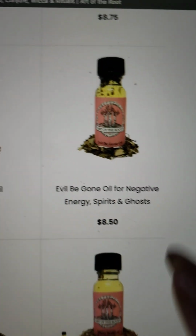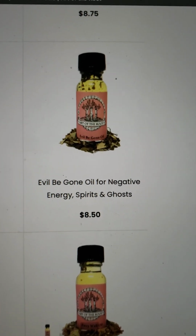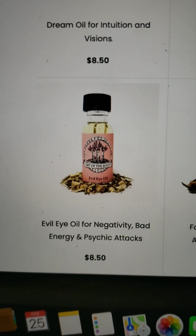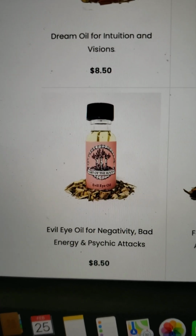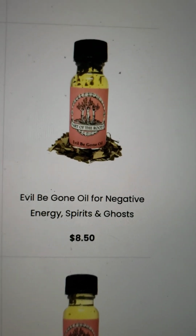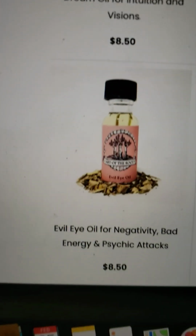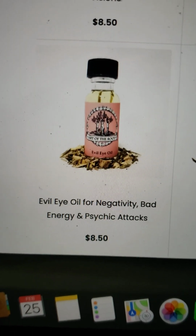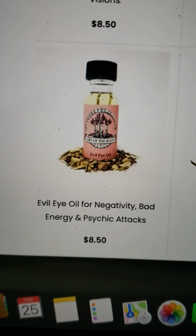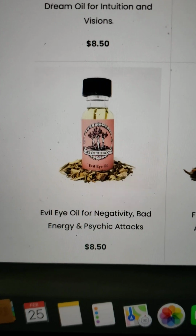Evil be gone. I want to try that. I think I tried this one. It sounds familiar. It was either evil be gone or the evil eye oil. Basically, they're kind of within the same realm of each other. This one is for removing negative energy, spirits, and ghosts. And this one is for removing the evil eye of negativity, bad energy, and psychic attacks. I believe this is the one that I purchased. This is a good oil as well.